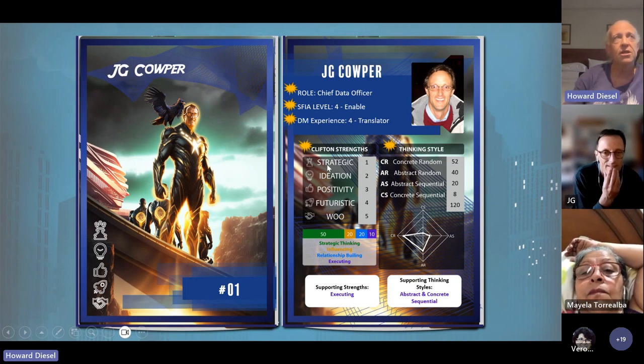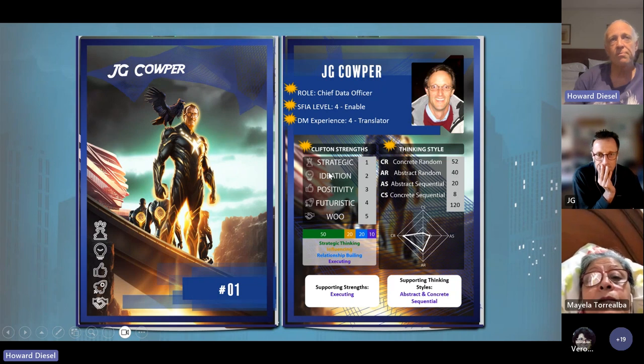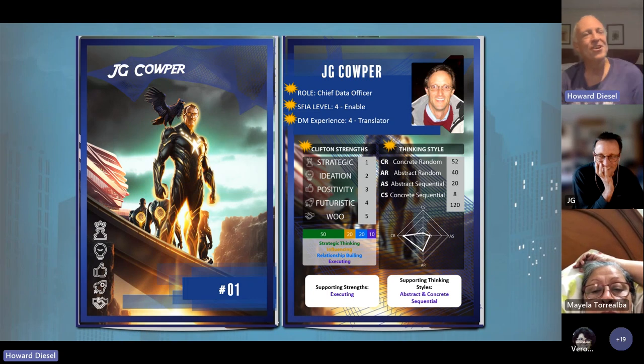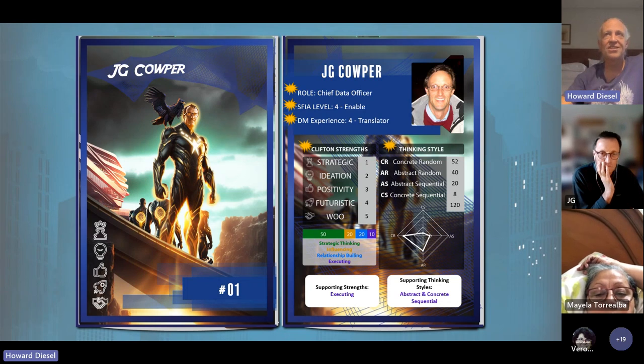With Midjourney, we'd say, please build us a view of a chief data officer, which is strategic, and has these strengths: ideation, positivity, futuristic, and woo. Those are JG's top five Clifton strengths. We could feed these words into the Midjourney engine, and it created this image for us. That's amazing. It was lovely working with my son Andrew, who's very autistic, but having this type of facility and this OpenAI, where we could ask it to create these images for us, was fantastic.